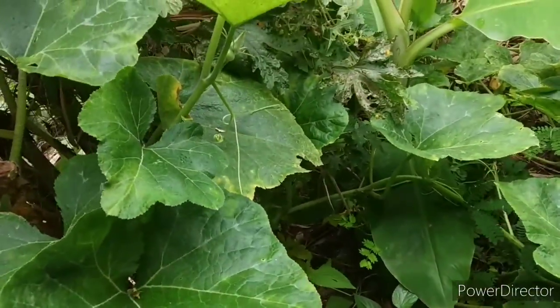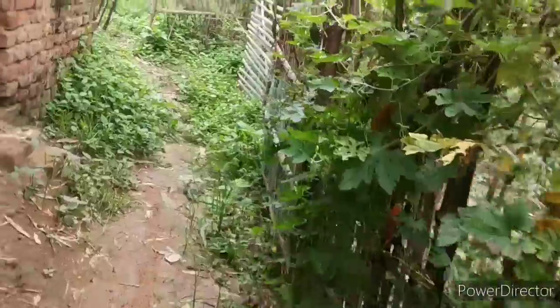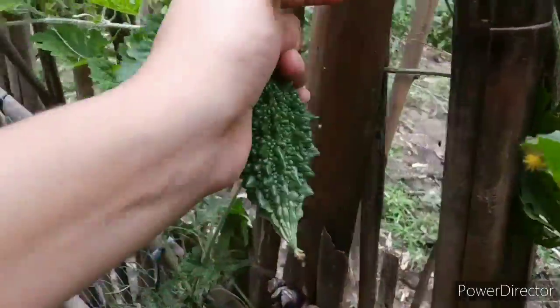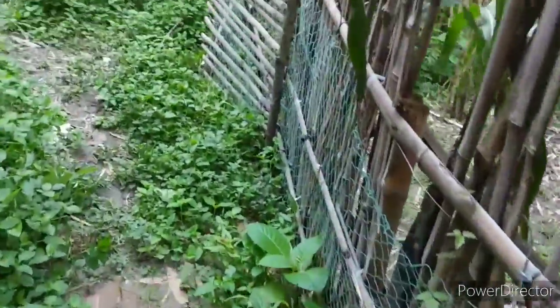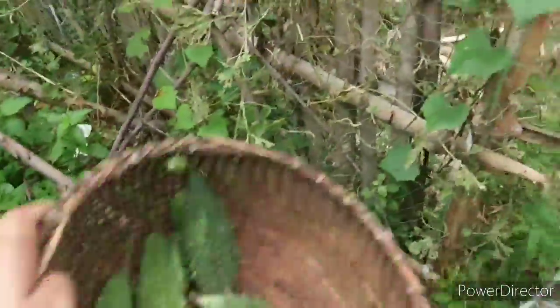Actually, I don't have much to harvest. I have so much work to do in this garden. Oh, here's one. Let's go and collect the okras and corns.